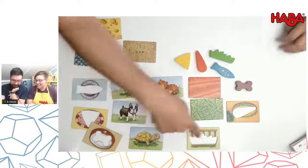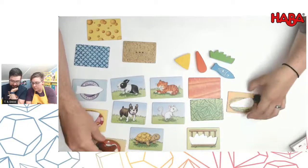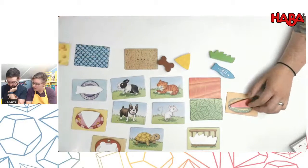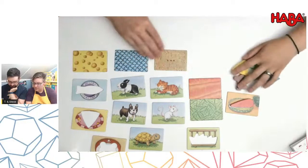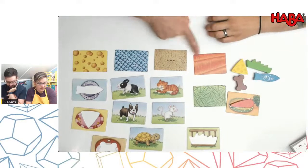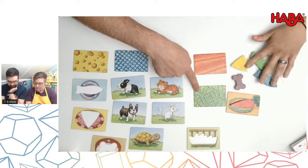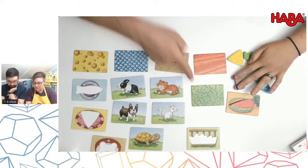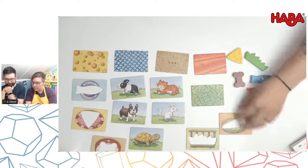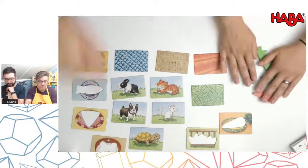There's 5 of these cutouts, which look like they're the same shape as the wooden pieces. Oh, they do. And then there are these 5 tiles, which look like they are associated with the foods. We have a carrot and fish scales and cheese and lettuce. I think that's grass. Yeah. And then dog food. So we have 5 pets. We're a good sized pet family.